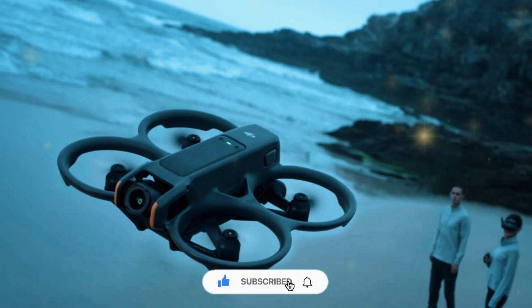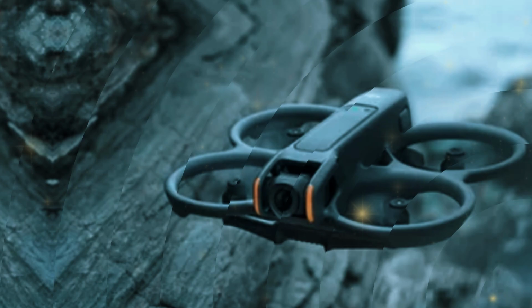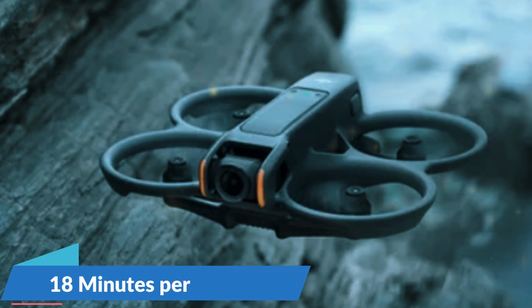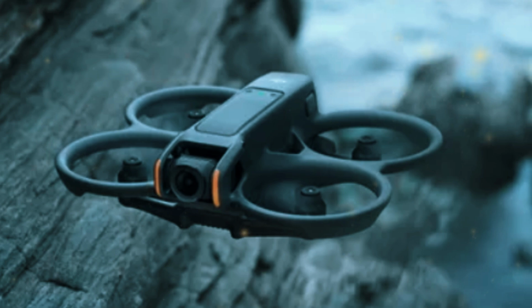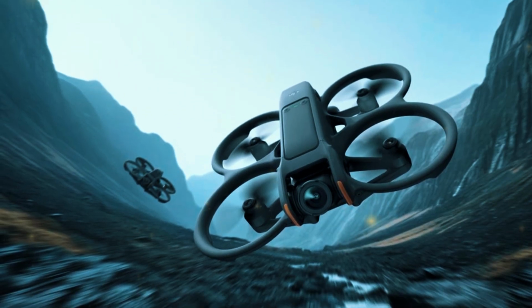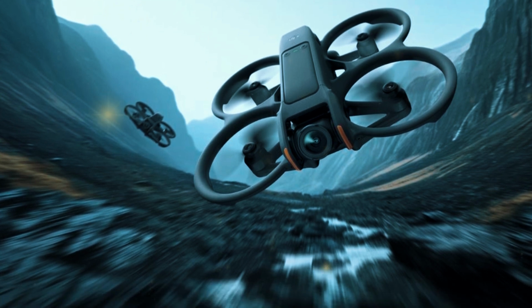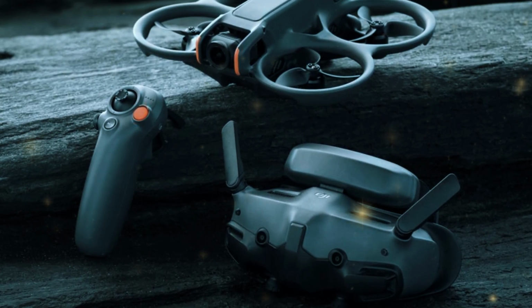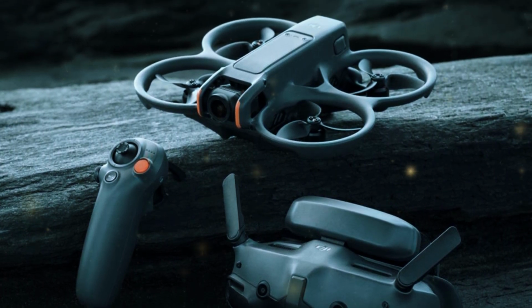However, one area where the Neo might fall short for some users is its flight time. With a battery life of approximately 18 minutes per charge, it's not the longest-lasting drone on the market. For most casual users, this should be sufficient for capturing several short flights or selfie videos. But if you're planning on extended shooting sessions, you might find yourself swapping batteries more often than you'd like.